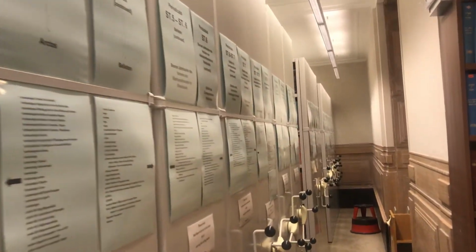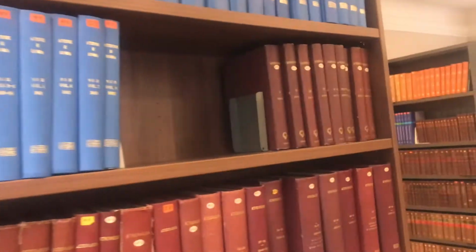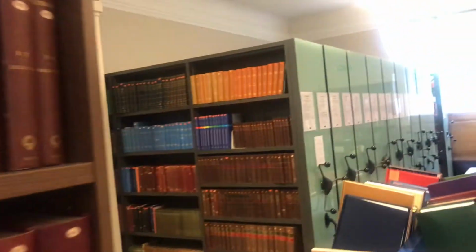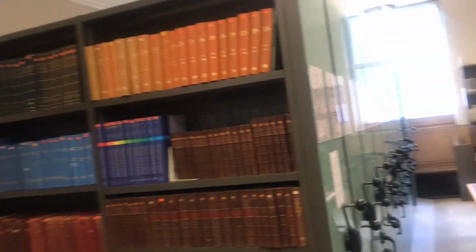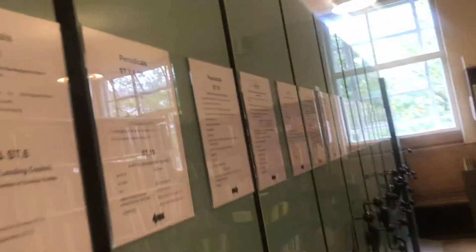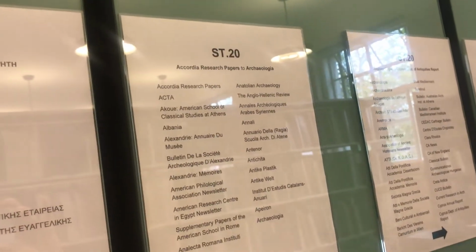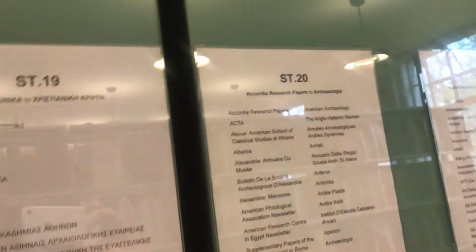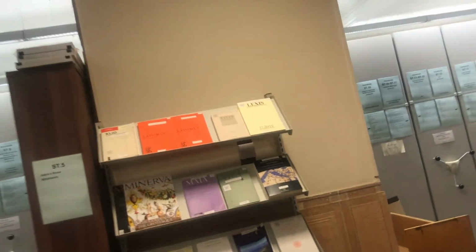Most of the periodicals may be found in the rolling stacks at the back of the archaeology reading room, also referred to as stacks 1 to 18. Within these stacks, the periodicals are arranged alphabetically by the title of the periodical. In addition, there is a section for periodicals in Greek, stack 19, oversized periodicals, stack 20, and periodicals in Cyrillic, stack 28.